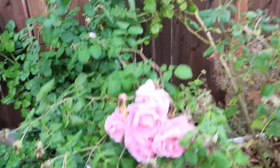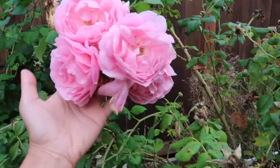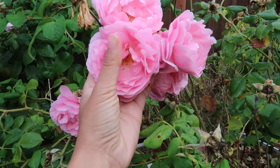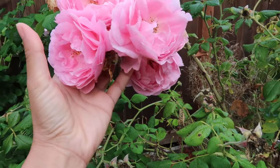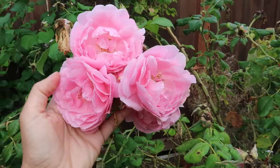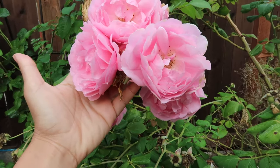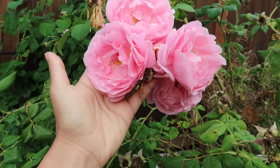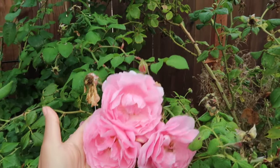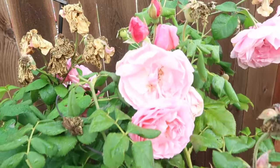The bloom. When it blooms, it tends to bloom in small clusters like this one. And it's got such a soft, delicate pink tone to it. It's like true pink. It's really beautiful. It kind of reminds me of Harlow Carr, in the shade of pink that it has, but I think this one is just a tad brighter. It's really gorgeous though. I like it.